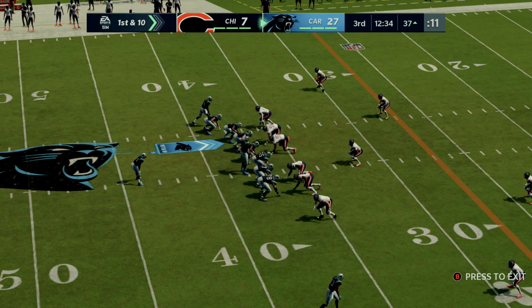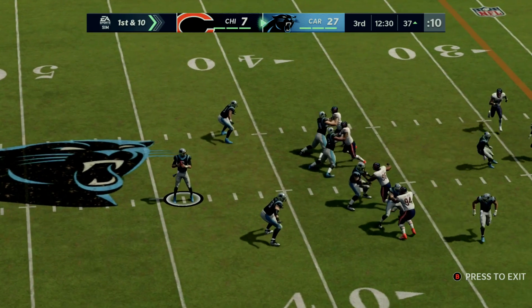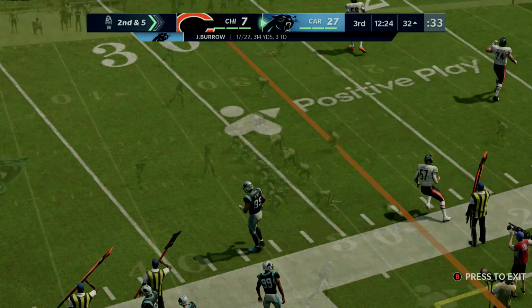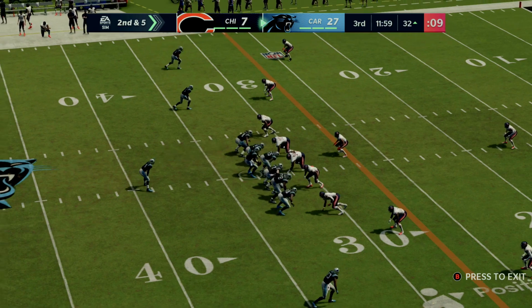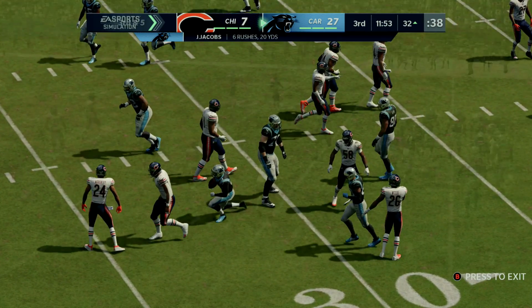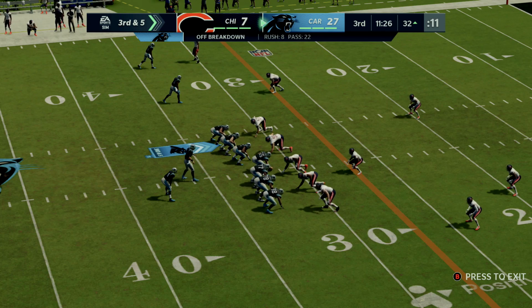So 1st and 10, and if they score on this drive, we might have to start digging in our second half blowout material. Oliver, the tight end, making the catch, and he gets it down a yard or two shy of the 30 before he's out of bounds. At the 32-yard line, 2nd and 5 after the 5-yard completion on first down. And nothing doing. He's immediately taken down at the line of scrimmage. No gain on the play, and now it'll be third down.